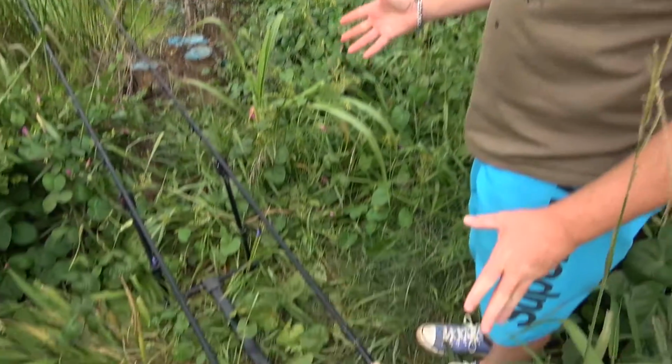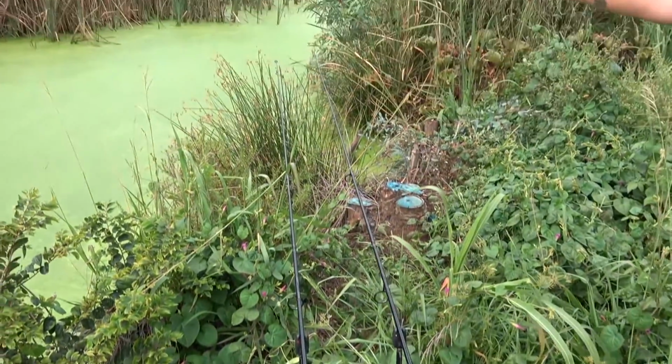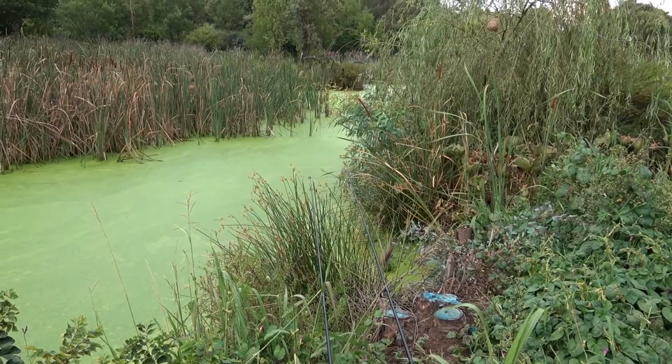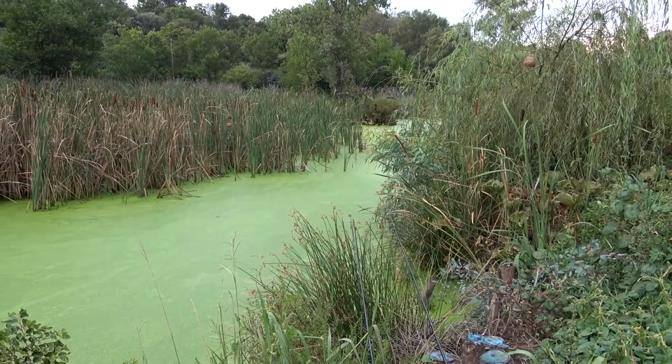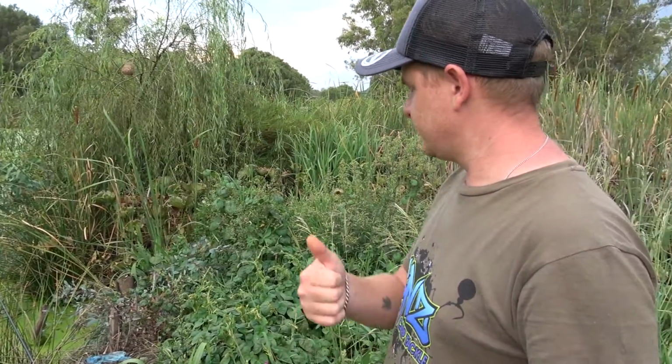So Jace, tell us, where are the rods? They're bundu bashing right now, like literally bundu bashing. But we've seen fish just move just on these margins here on the reeds. So let's see what happens. Your koi's still swimming around there somewhere as well.